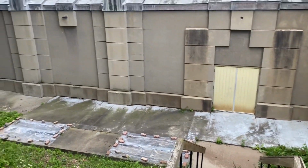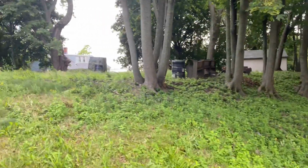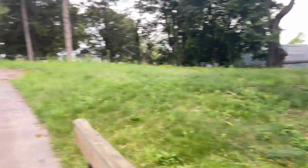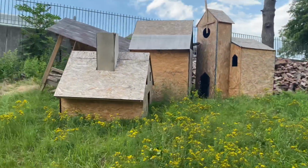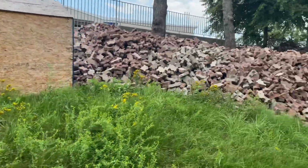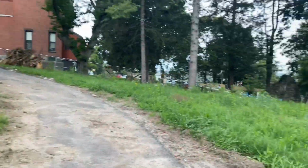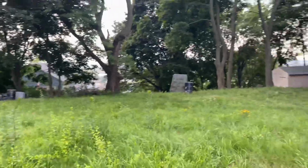Those look like the emergency exits for the church. It's kind of cool because you think the church is underground, but it really isn't. It's built just on the side of the hill. Some manger cutouts right there, some brick. They obviously have been probably removed from above where they're doing the work. But it's nice that they repaired it.